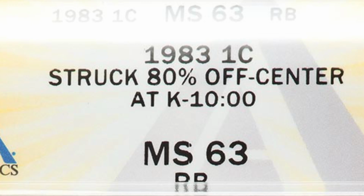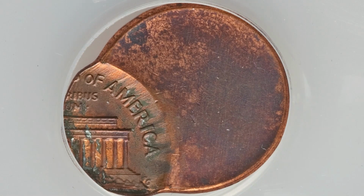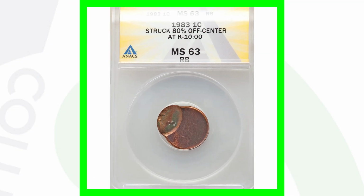The last coin is graded at a Mint State 60 brown. This coin is graded at a Mint State 63 red brown. So much higher grade there, big difference, even a difference in values. The last coin sold for $30. This coin sold for over $130. So keep that in mind. Condition, how off center the coin is, things like that will all affect the value.